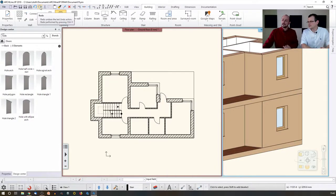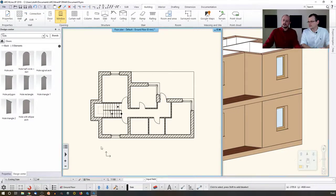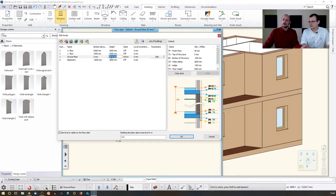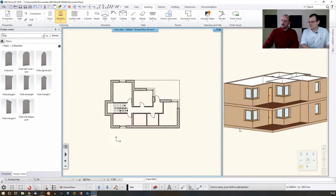Maybe if you undid it, then you would see it. Yeah, well, not in this case, because this was a floor setting, but I just reverse it. So I just go back here and I change it back to 0 and OK. And see, now we can see that jumping back. So the point here is that if you have to go back to your design and make some changes, the components will comply with the changes automatically.